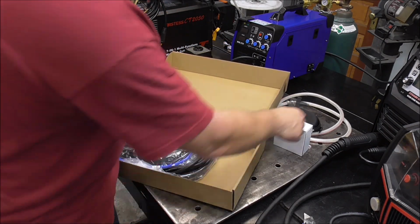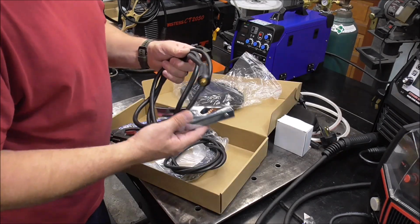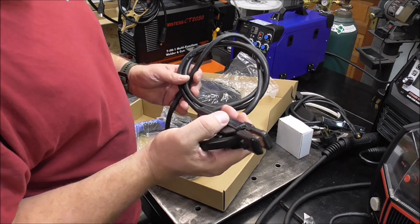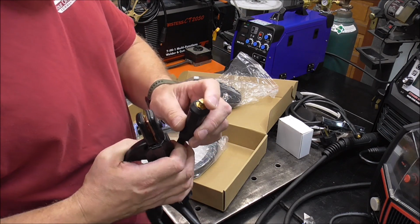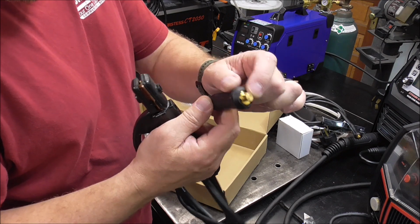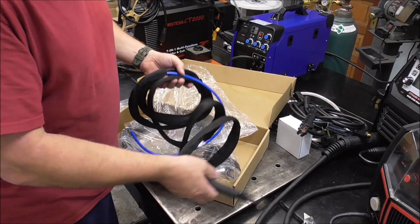A little chipping hammer. Here's your 120, 240 volt power plug. Here's your earth or your ground. Here's your stinger, pretty typical to what they all are. It's got the smaller of the DINSE connectors, so you can see they're fairly tiny in size. And it's got a 17 series TIG torch, guys.